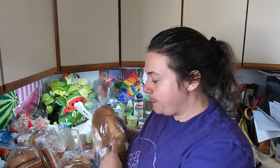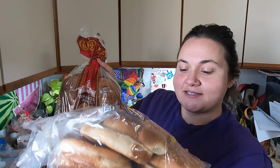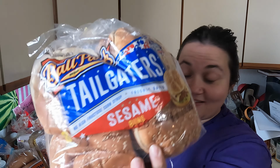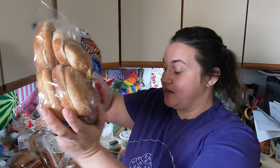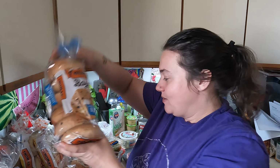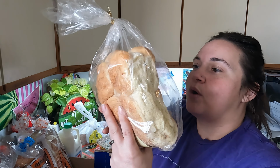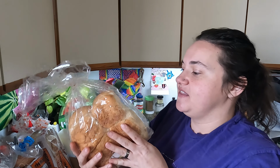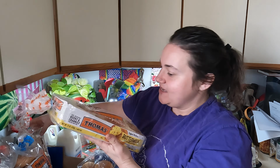baked in the store. And then I got 2 things of hamburger buns, a whole wheat one, and then a tailgaters. And this is from February 29th, so this isn't even expired yet because it's not the 29th. So that's interesting that it's already pulled and donated to the food bank even though it's not expired. I got a thing of blueberry bagels, some potato bread, well, potato rolls. These are very heavy, so I think these are nice and dense. And then 2 things of English muffins.